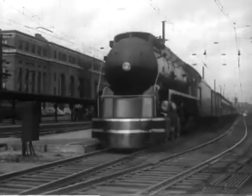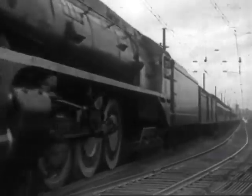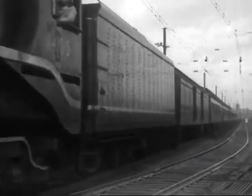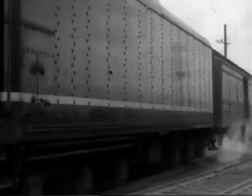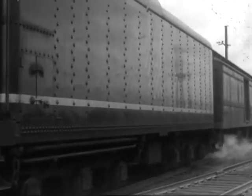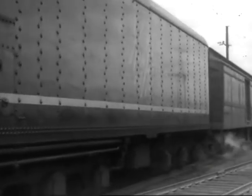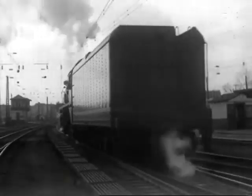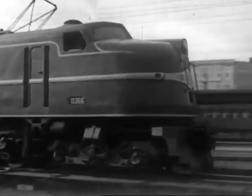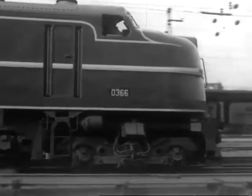The Yankee Clipper, meanwhile, arrives at New Haven. And this brings a transformation from steam to electricity, from coal and fire to volts and amperes. The steam locomotive leaves the train. From Boston and from Springfield to New Haven, the motive power is provided by superheated steam. Then for the remainder of the run, the energy to drive the wheels is provided by dynamos.